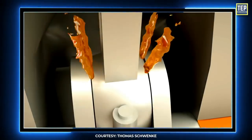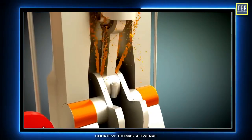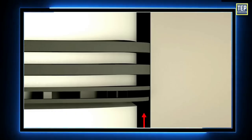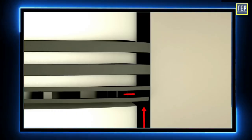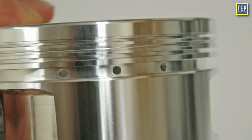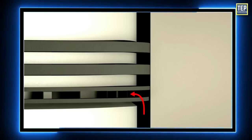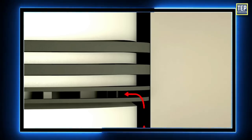The oil is splashed onto the cylinder walls. These rings are also called scraper rings as they scrape the oil off the cylinder walls and send it back to the crankcase. In the oil ring, holes or slots are cut into the radial center of the ring, which allows the excess oil to flow back to the reservoir.